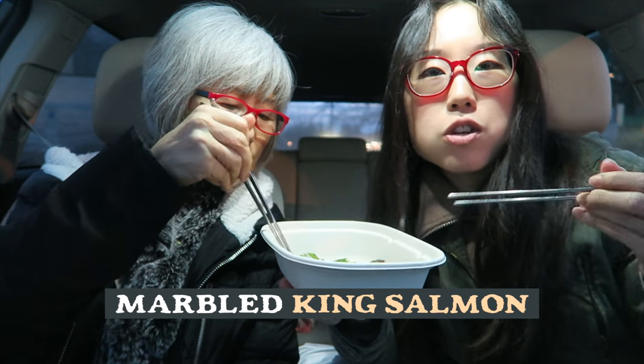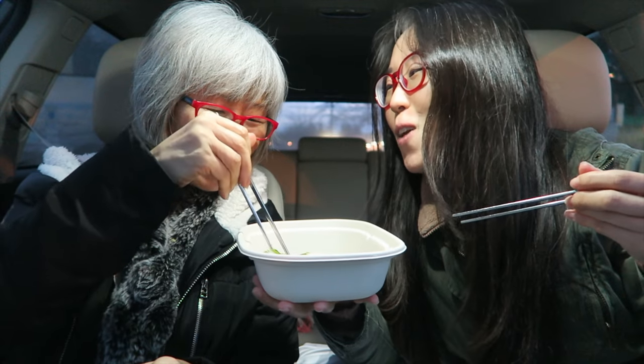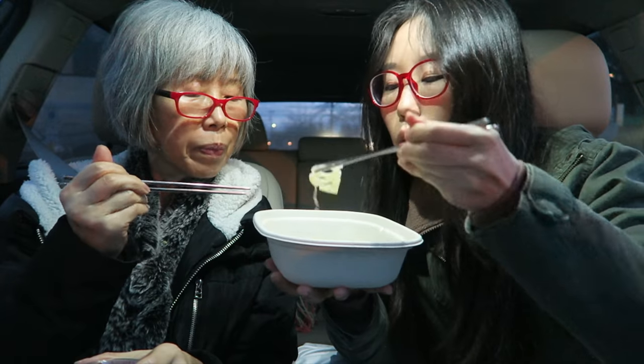I think that's my favorite fish from this sashimi platter. What's your favorite? Albacore! Why albacore? I just like the texture. But I like the king salmon flavor. You want the shiso? Shiso is so good. And we have lotus root.